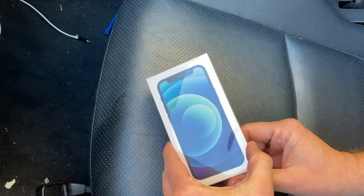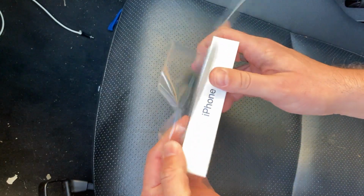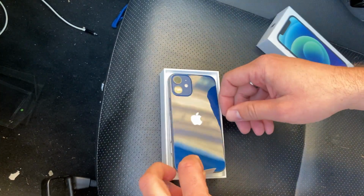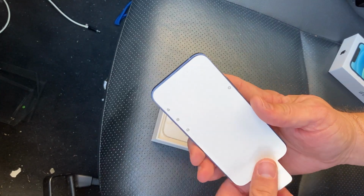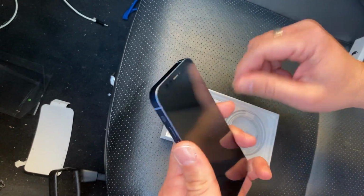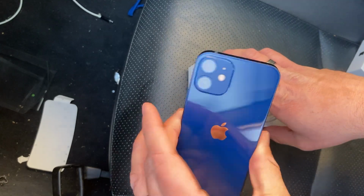Okay, let's go ahead and unbox this thing. This box is tiny as can be. Let's just move that around. And then, oh, that blue looks good. It looks a lot better than I thought it would. Go ahead and remove this little piece of paper plastic thing they got now. And then take a look. Oh, it feels so good in the hands. And then, of course, there's still the paperwork and the cable.